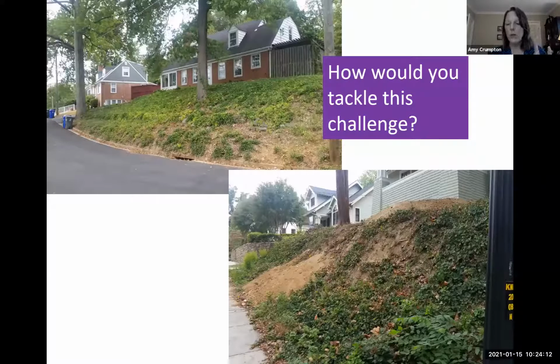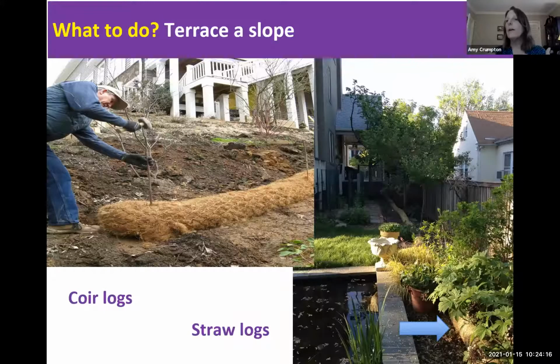So some things you could do to deal with this and keep your soil in place are to terrace. You can terrace using things like coir logs, which are coconut fiber logs, and straw logs. I've seen that places like Home Depot sell this stuff now. They didn't before, but they've started selling them. They're real easy to work with, and then they just break down over time.